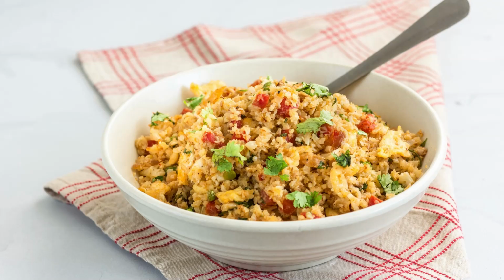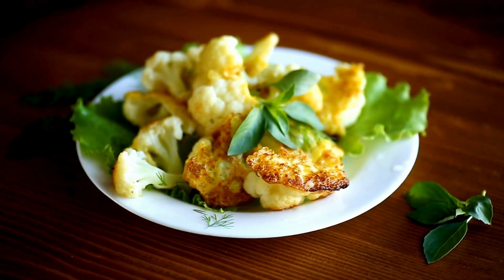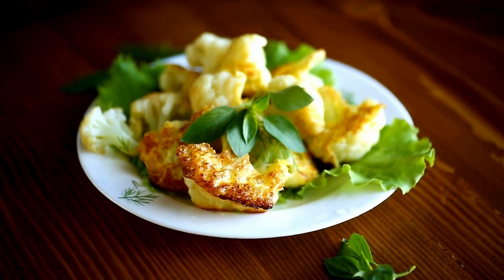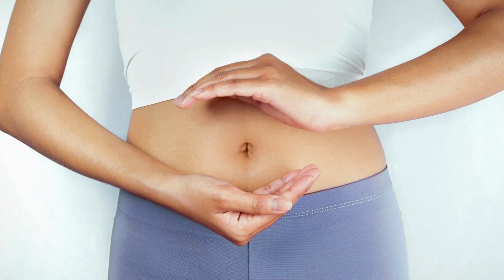From cauliflower rice to cauliflower pizza crust, this cruciferous vegetable allows you to enjoy familiar flavors while adhering to your keto goals. Additionally, cauliflower is a good source of vitamin C and K, as well as fiber, which can aid in digestion and help you feel full.